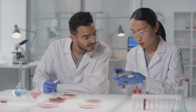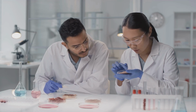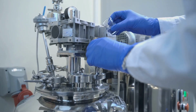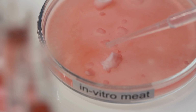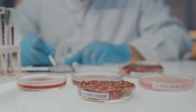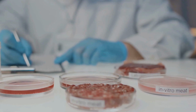These cells are then placed in bioreactors, which you can think of as high-tech ovens. In these bioreactors, the cells are provided with the necessary nutrients and conditions to multiply and grow. Over time, these muscle cells multiply and form tissue, eventually becoming the meat we can cook and eat. This process eliminates the need for raising and slaughtering animals like cows, chickens, or pigs. It's all done using cells, making it a more efficient and potentially more ethical way to produce meat.